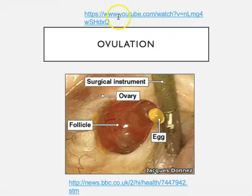Anyway, you can take a look at a YouTube video showing you ovulation, as well as read a little bit more about it in this BBC report.